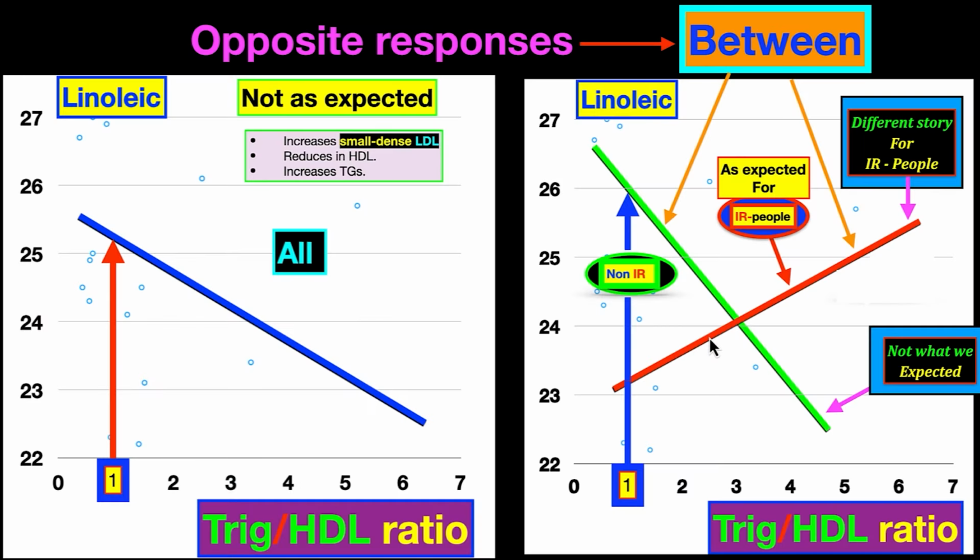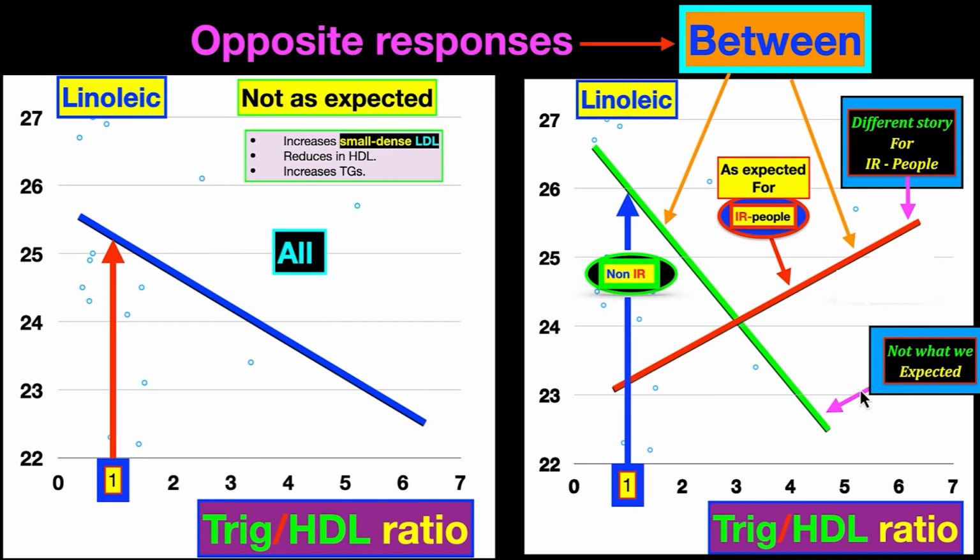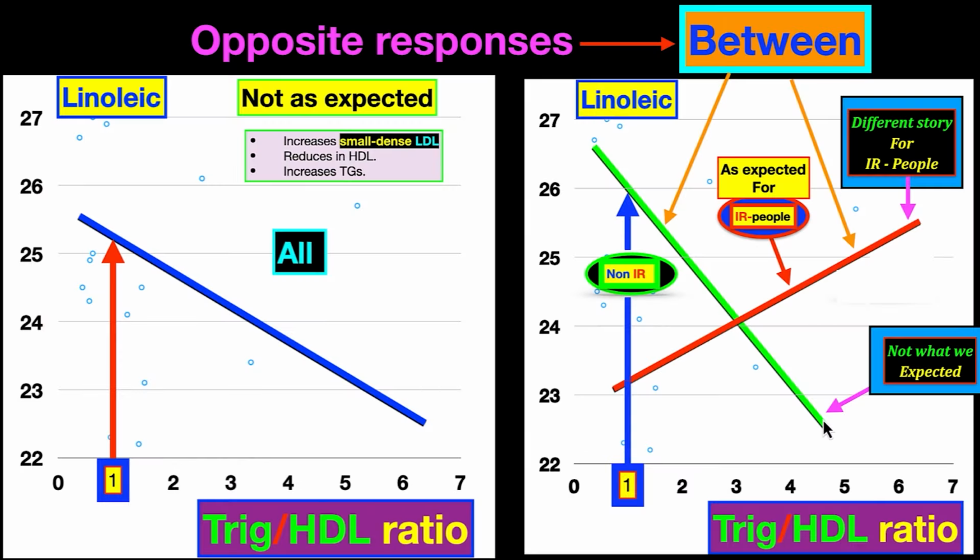But insulin resistant people, it's not working for them at all. You increase any linoleic acid, they're going to have a worse HDL ratio. So it's a different story for insulin resistant people, know that. It's not what we expected. This is the good news, it's not what we expected for non-insulin resistant people.